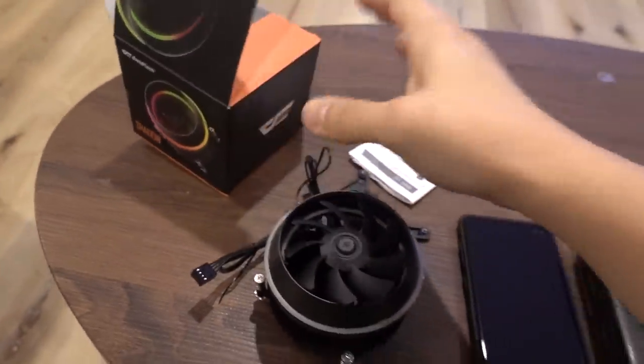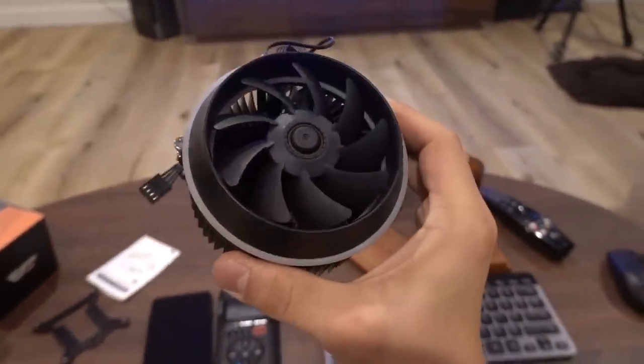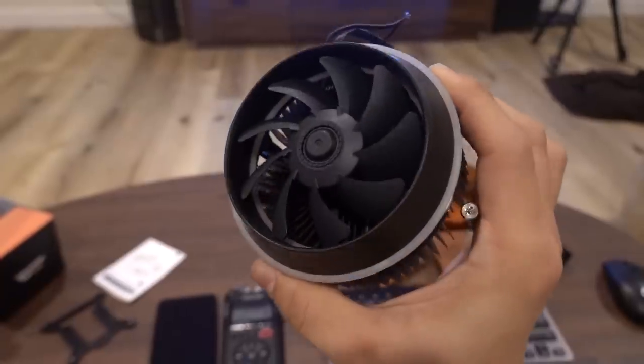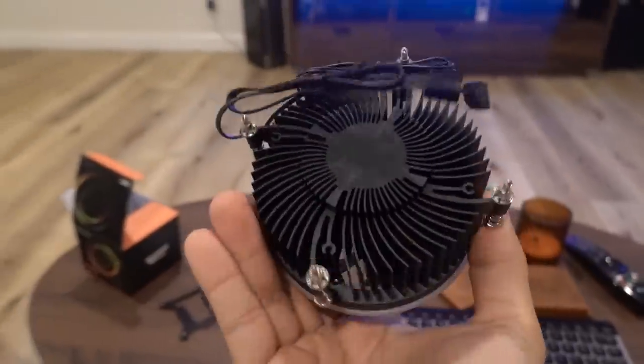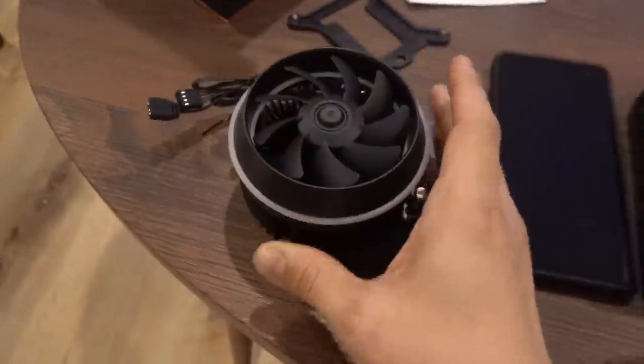And I did not purchase this cooler specifically for this video. I purchased this, I wanna say like 6 months to a year ago, maybe more, intended for an AMD build. But lo and behold, when I received it, I realized it's an Intel only cooler. And yeah, it was listed on the product page and everything. I'm just stupid and didn't read. But hey, we get to use it now.